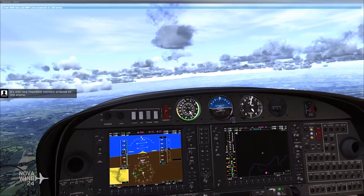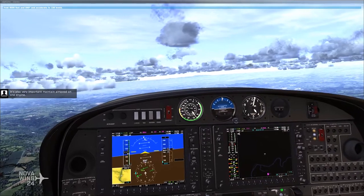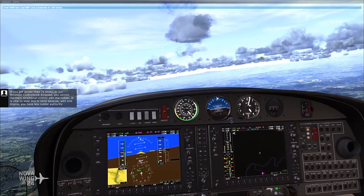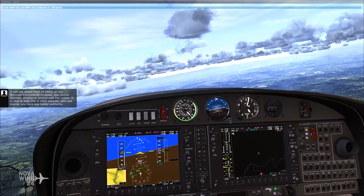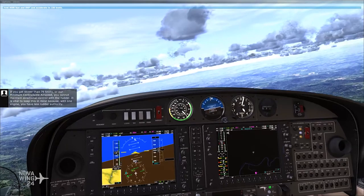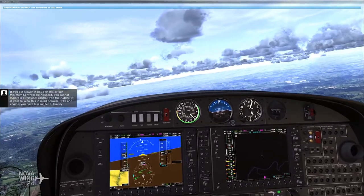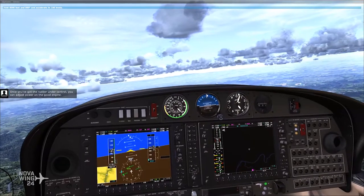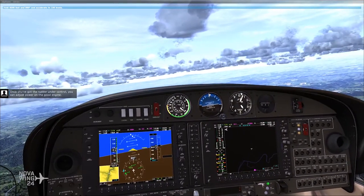It's also very important to maintain airspeed on one engine. If you get slower than 76 knots, or minimum controllable airspeed, you cannot maintain directional control with the rudder. It is vital to keep this in mind, because with one engine, you have less rudder authority. Once you've got the rudder under control, you can adjust power on the good engine.